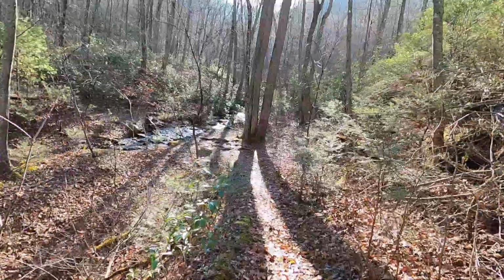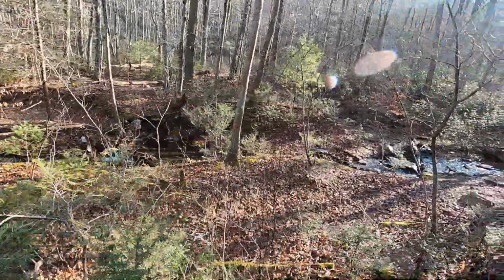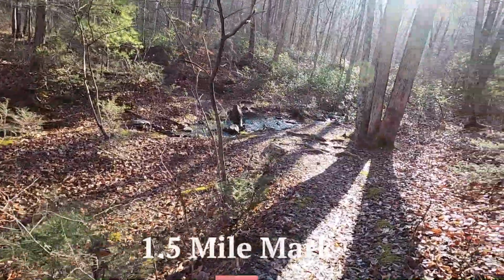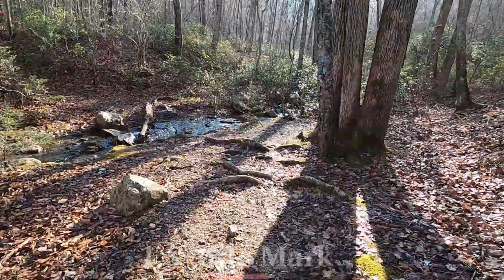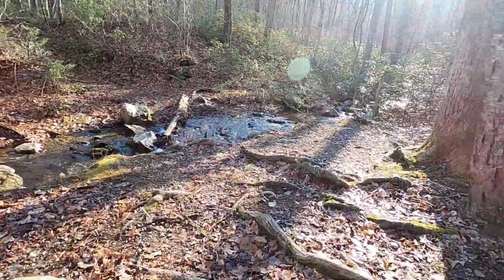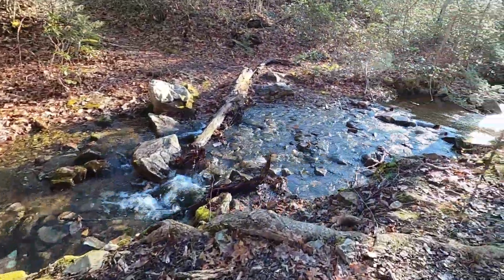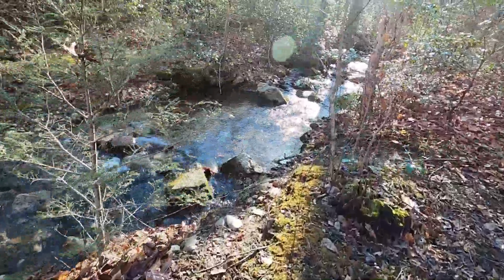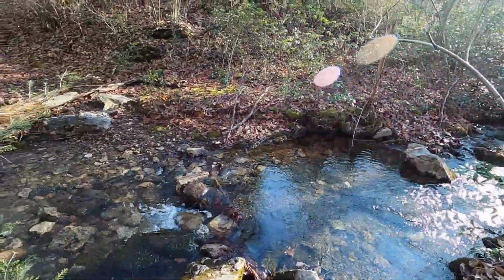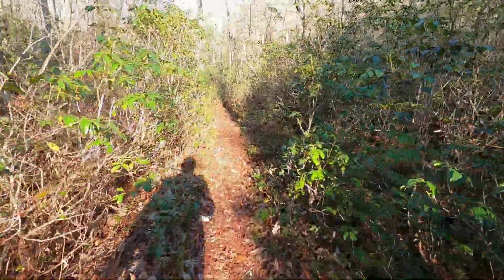So I'm coming up on my first stream crossing. This is very pretty down here. Okay, I guess I'll cross over here. This looks like the best way, right here. There are lots of rhododendrons on this trail.